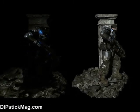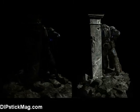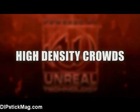On the left here you see Marcus Phoenix as he appears in Gears of War. And on the right he's being rendered in our new character pipeline. You see there's much greater contrast in the shadows, much greater specular lighting bouncing off of the thing. You see a lot more detail in the character overall. It is also a lot more efficient and enables us to render a lot more characters in scenes.